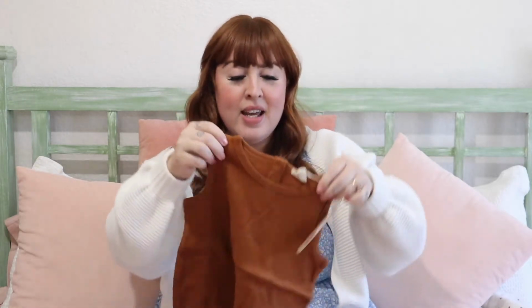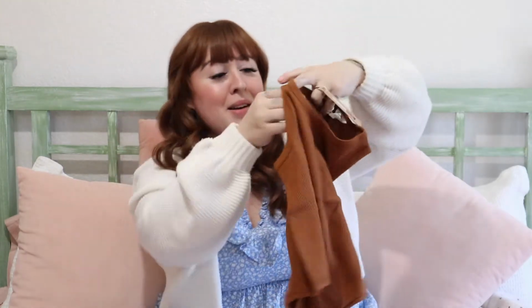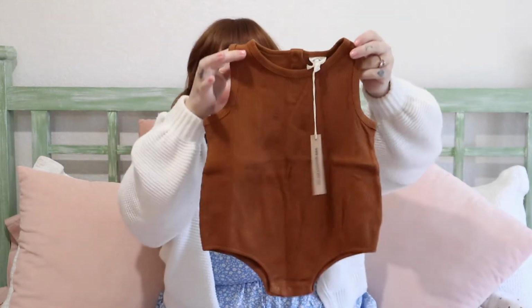so fingers crossed. And other stuff that I picked up were rompers, and the first was this tie-dye brownie shade, and then this rust looking one is more of a brown or camel. I'm terrible with colors. They're just colors that I loved and I feel like are very loosey colors.